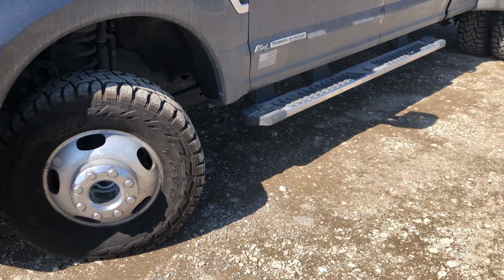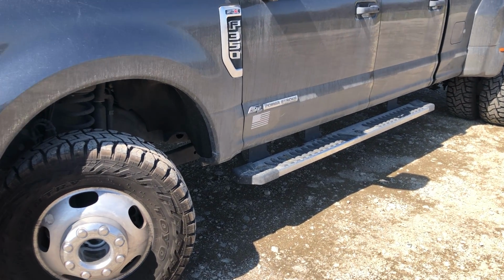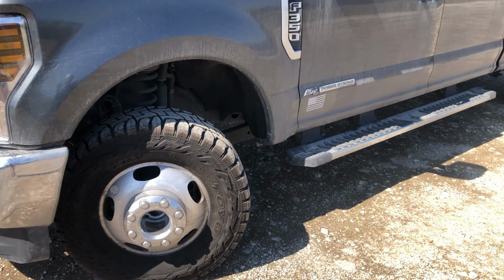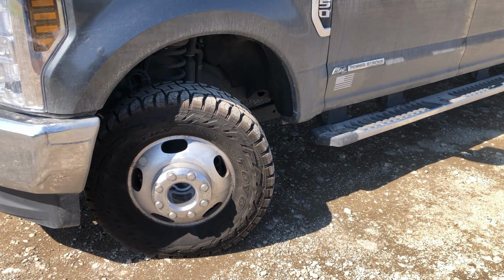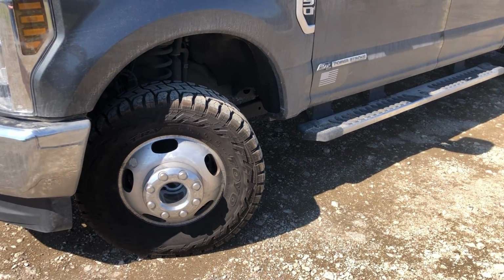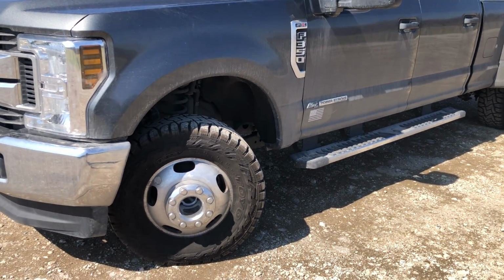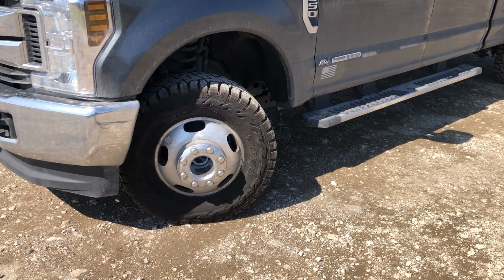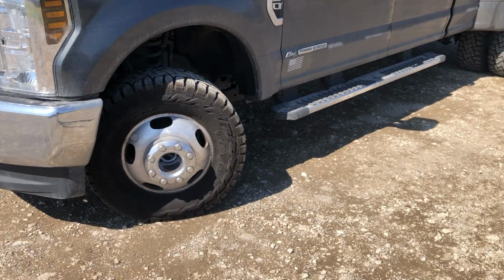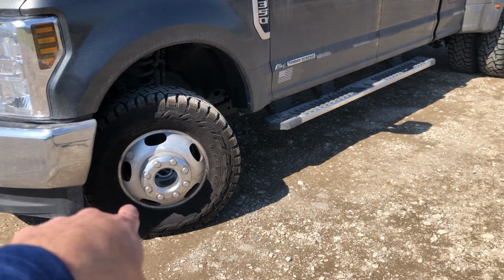Open Country, Toyo. I think I forgot who owns it. Nitto owns Toyo, or vice versa. Toyo owns Nitto, but they make a fantastic tire. I probably will never go with the Nitto again, just because, like I said, only on cars, but we don't have cars anymore. I don't know why, but they just balled out really quick. Now it might have been because I was towing with it, but regardless, that truck does not weigh near as much as this one, and this one is just handling like a champ, tread wise and tire wise.